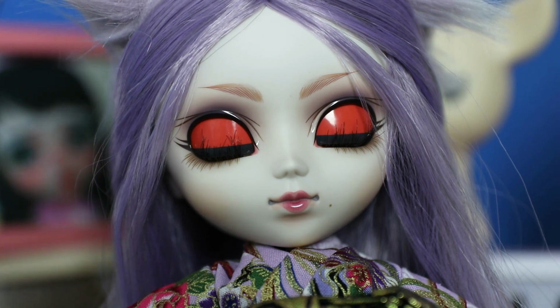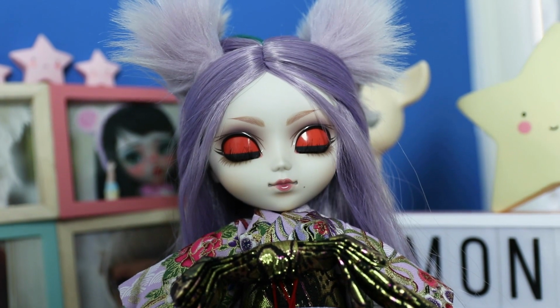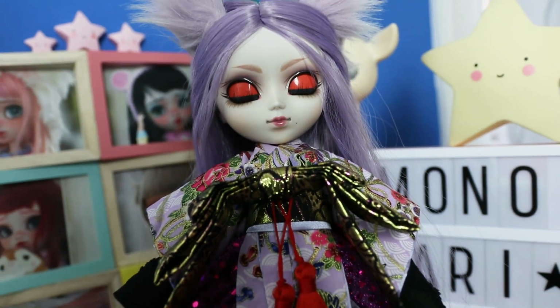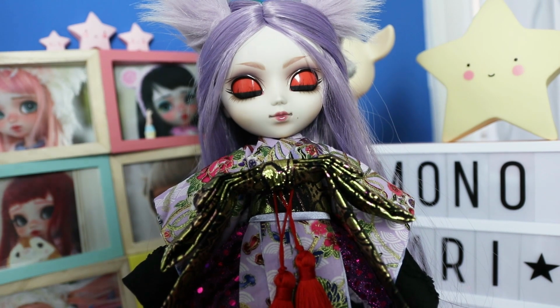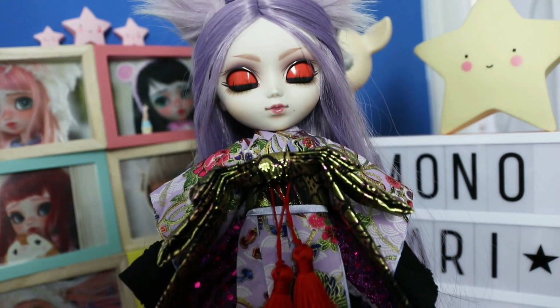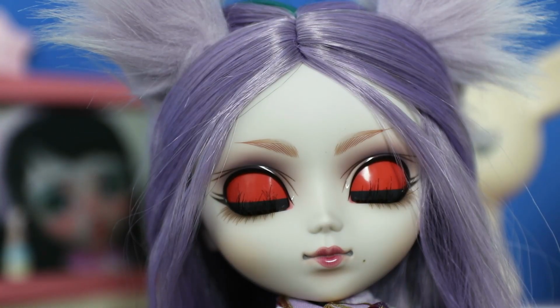I have to show you how she looks with her eyes closed, also with her outfit. I think that this is amazing. We often don't get very much color on the eyelids, so this is just going all out and making me very, very happy. A last look, because this is simply amazing.